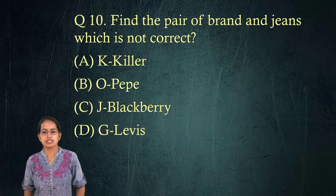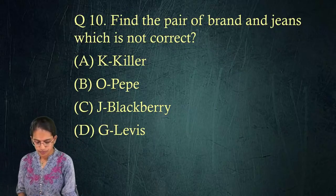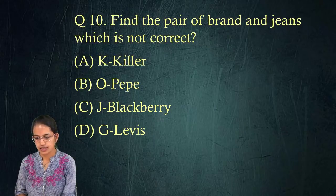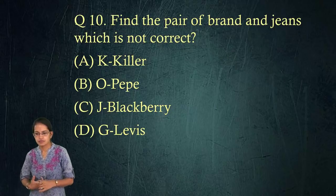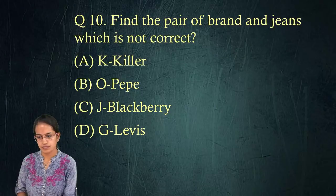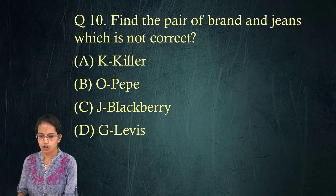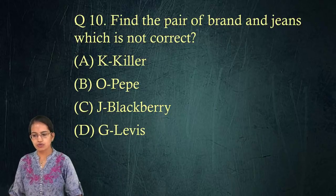And the last question is, which of the pair of brand and jeans is not correct? Based on the table, you have to find out which of the pairs is not correct. So question 10, the last question for today. Yes, Arshna. First is Raj, a lot of you with the right answer. Great. So the first match is not correct. The rest of those are correct matches.